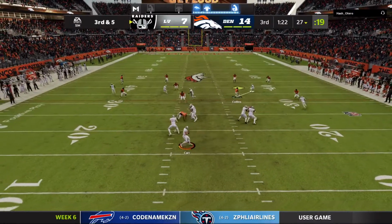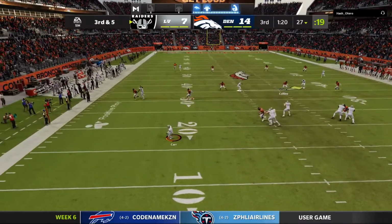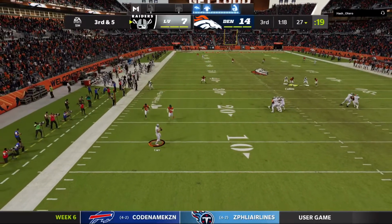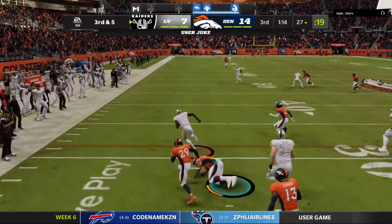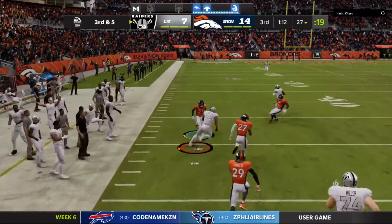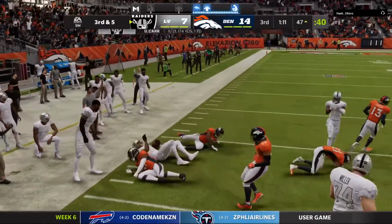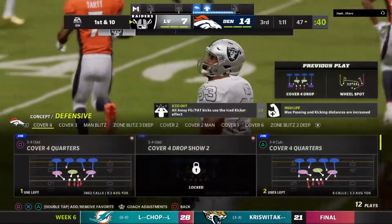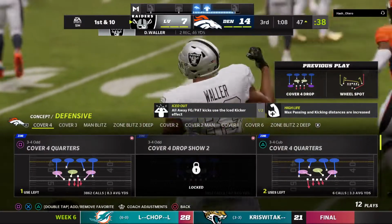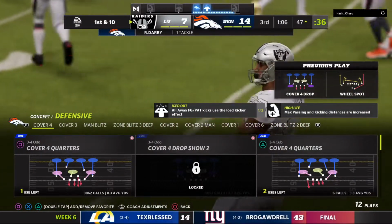Carr. Forced out to his left. He'll find his tight end. That's Waller. Oh, what a juke into space. And he'll be taken down, but not before they work it across midfield. When you get a big tight end like this, sometimes it takes more than one man to bring him down.